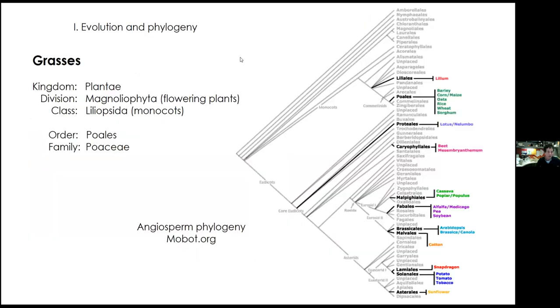And why not start with the intense and complicated angiosperm phylogeny? You're all familiar with this, I'm sure, right? So don't be intimidated. There's just a few things you need to know. It's basically a scientist's way of our best guess of how things are related, right? So nodes are things where there are common ancestors. So there's lots of nodes on here.